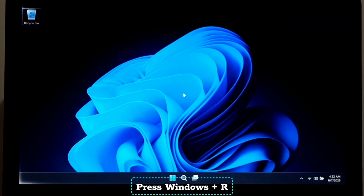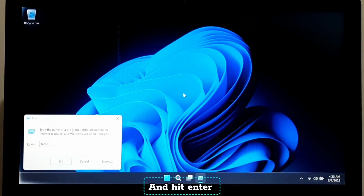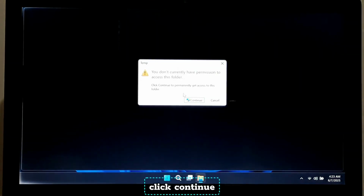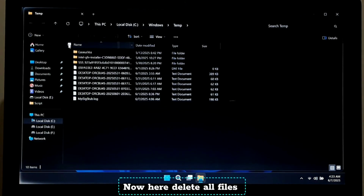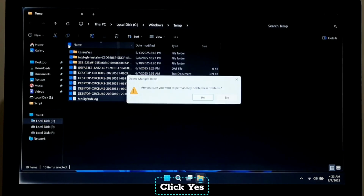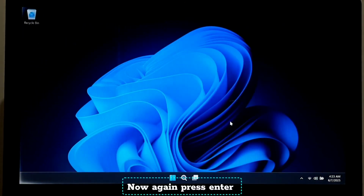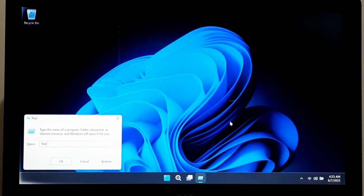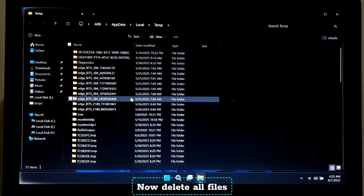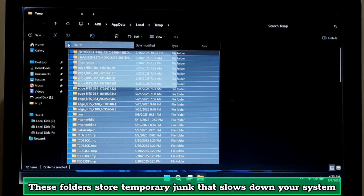Press Windows plus R. Then type temp and hit enter. Click Continue. Now here delete all files. Click Yes. Again press Windows plus R. Now type %temp% and hit enter. Now delete all files. These folders store temporary junk that slows down your system.